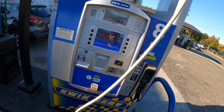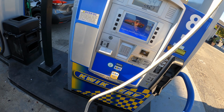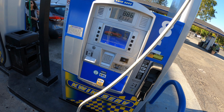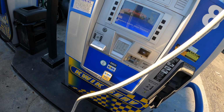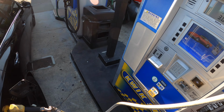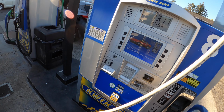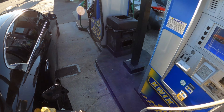And another good pro about E is that you can see it's a lot cheaper. $3.79 compared to $4.99 for gas. I'll take that any day. So that's another benefit if you want to do E. It'll save you a lot of money. Usually save $1 a gallon compared to 91. Already 6 gallons for $23.